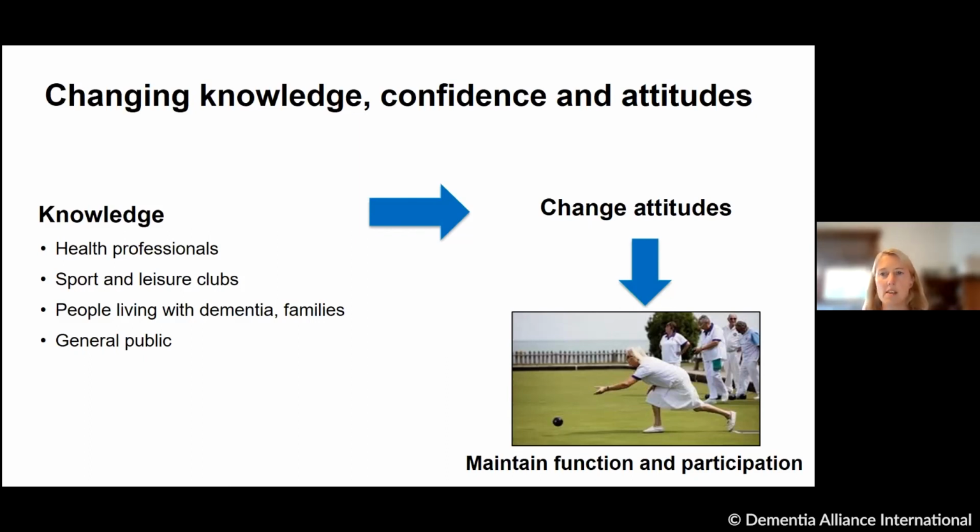And so I think the real challenge now is changing health professionals' beliefs and attitudes, but it needs to be wider than that. We need to get it out to sports and leisure clubs, to the bowls clubs, gyms, golf clubs, whatever, but also to people living with dementia and their families, so that potentially when they go to cognitive clinics, they're asking about rehabilitation. So getting it into the minds of the health professionals working in the clinics as well, and just the general public. And so hopefully the final goal and outcome will be that we'll be able to maintain function, but most importantly, participation with people living with dementia.